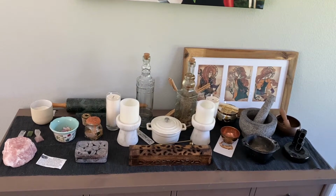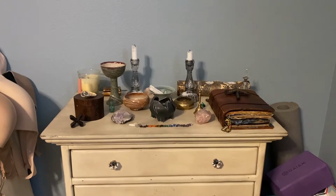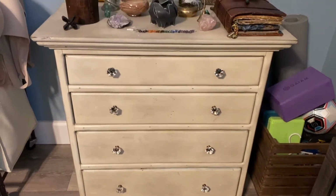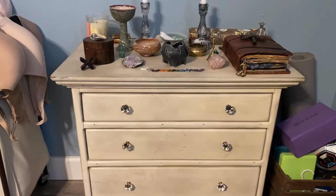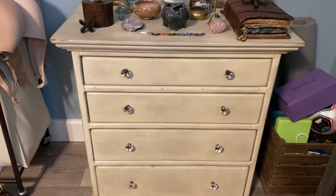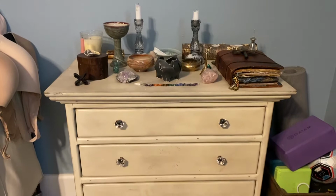So let's go to the next one. This is my first ever altar, and it has traveled with me as I've gone. It's literally just like a little chest of drawers, right? I got this secondhand. It was blue when I bought it. I painted it yellow, and then went over it with a whitewash, because I'm a Gemini and an air sign.